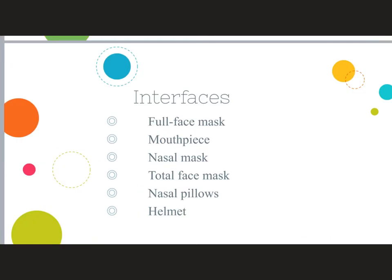So there are many different options for face masks. In the hospital, you're primarily going to see a nasal mask and a full face mask. Those are the two typical ones you'll see in the hospital. The mouthpiece I was talking about for COPD, that's when they sip and they can take that breath on their own.